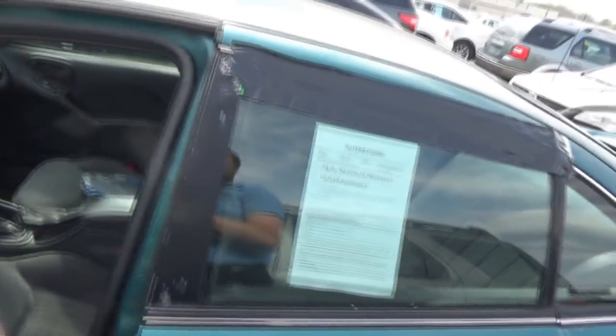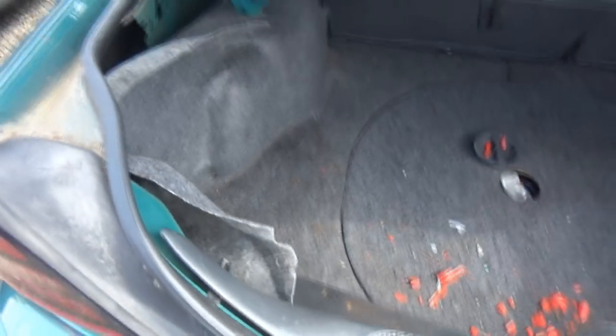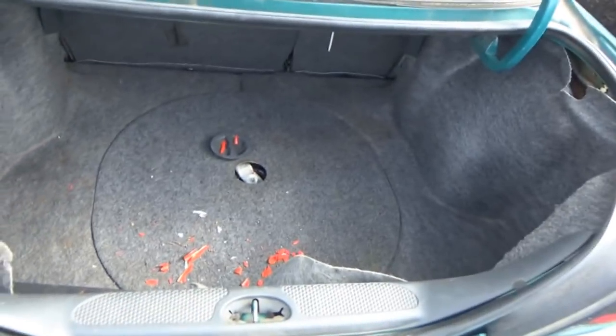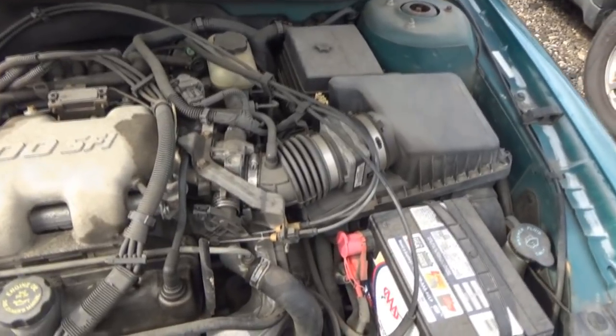Let's see what the trunk is offering. Broken plastic from something. Carpet's messed up. Somebody may have had all this torn out at some point for something. $3,400. Doesn't look as bad as I was expecting it to look.